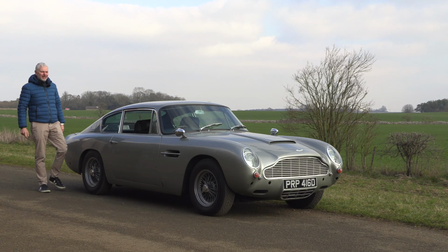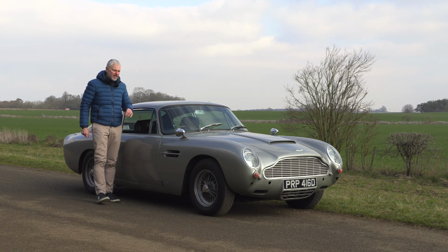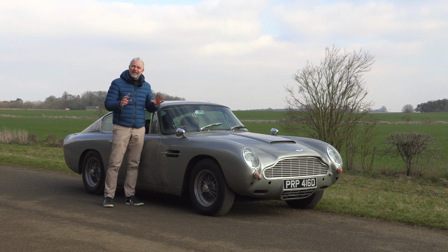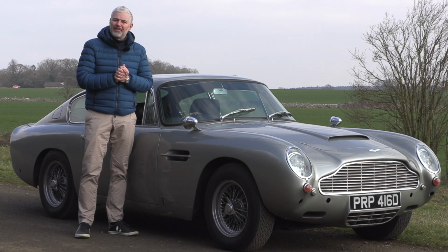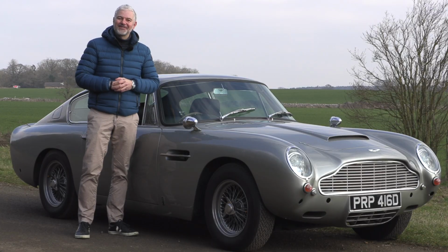Hello everybody, welcome to number 27 and to a car that I've been wanting to feature for quite some time. Now the DB5 is actually the most famous and desirable Aston of this era, but the DB6, for me, is actually a much more interesting and better car. So how is it possible that a car which is better in every measurable way than its older brother is less in demand? That's what we're going to find out today.